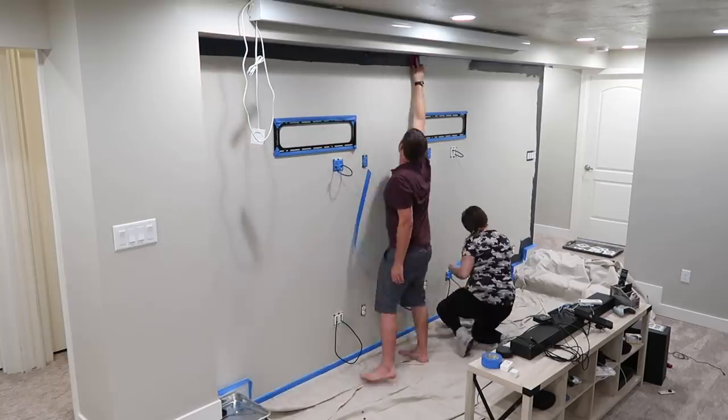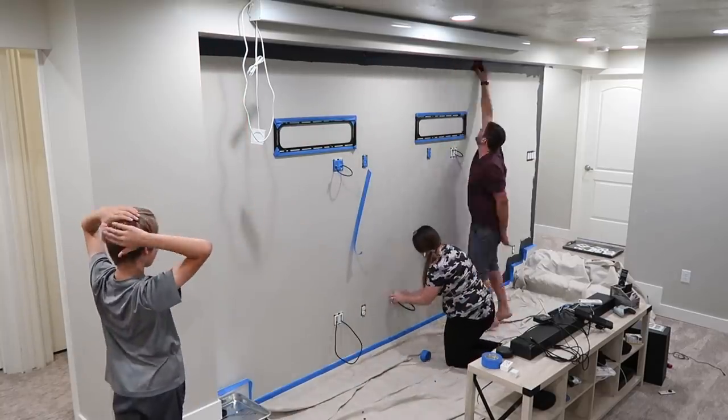So this tool right here is super awesome for painting edges and corners. I'll see if I can link it down below for y'all.